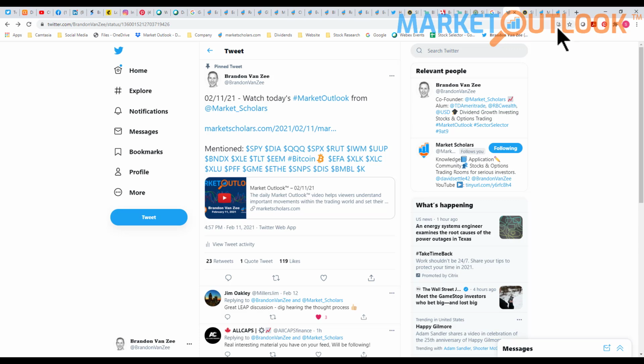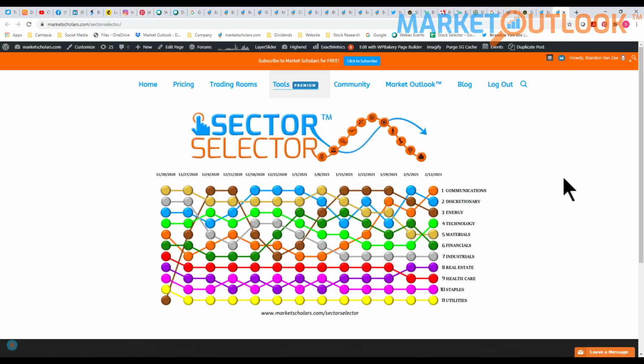Also, while we're over here, thought I would show you guys the sector selector. This is something that gets updated officially on Friday nights after the close. So even though we didn't have class for my top-down trend trading class yesterday due to the holiday, this is still updated information as of Friday's close. You can see here the date says February 12th.